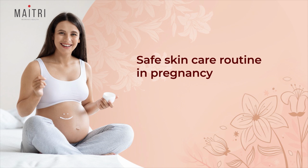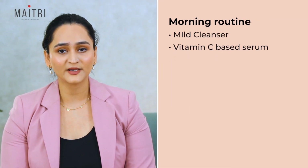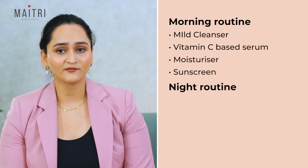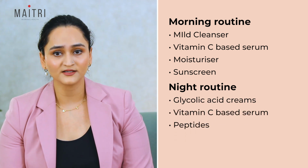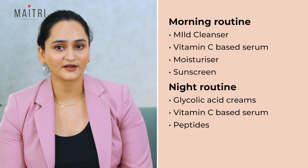So I think every pregnant woman wants to know what is the safe skincare routine which she can follow on a daily basis. Morning routine should include a mild cleanser, vitamin C based serum, moisturizer and sunscreen. For the night time, we can use actives like glycolic acid, vitamin C, peptides, which are readily available in the market and manufactured by the most reputed brands.